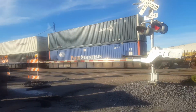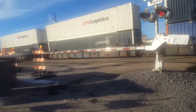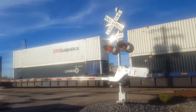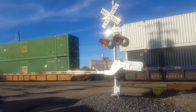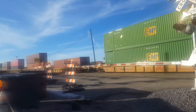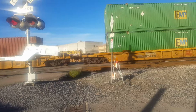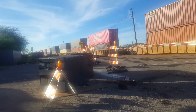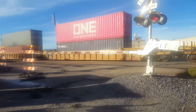Hello everybody, and welcome to a special review coming to you live from Tucson, Arizona. As you can see, we are at a crossing which is currently being used by a freight train owned by BNSF. We're at West 7th Street in Tucson, Arizona, which is currently under construction for road work.